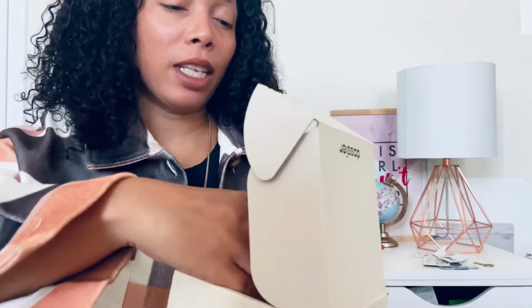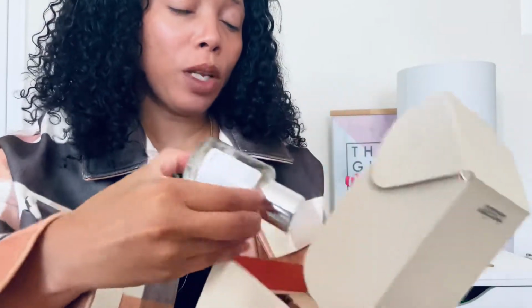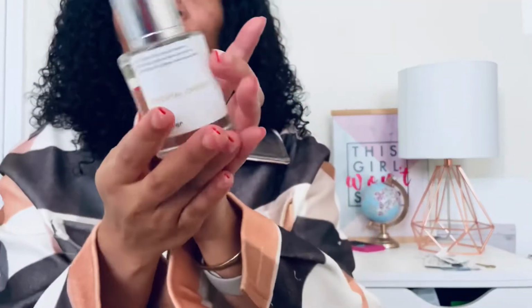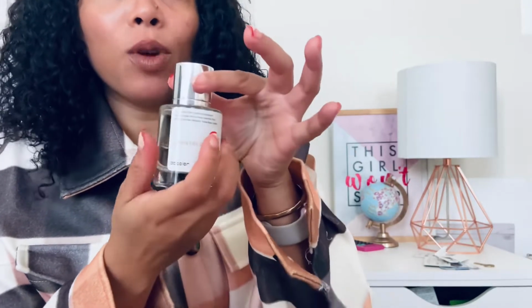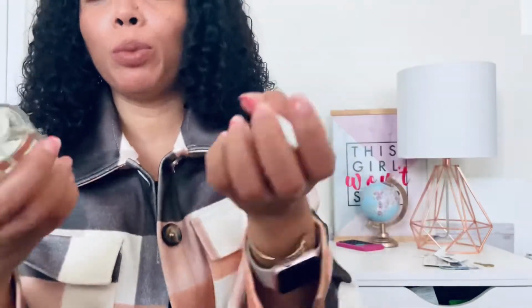So that's the box. When you open the box, this is the fragrance, and it basically gives the same notes, and it's the Oriental Cherry. One thing I like about their bottles is it's like a magnetic snap. So I'm gonna spray a little bit. This will be my scent of the day.